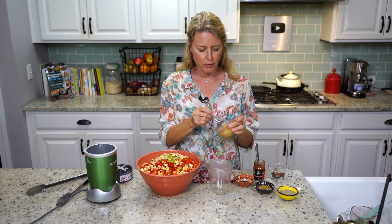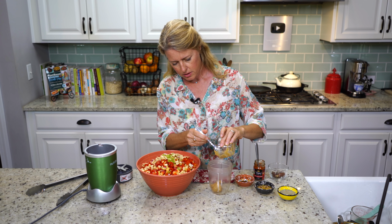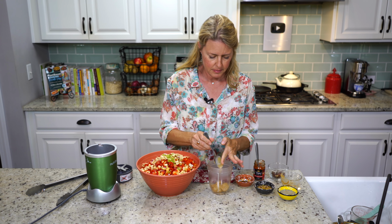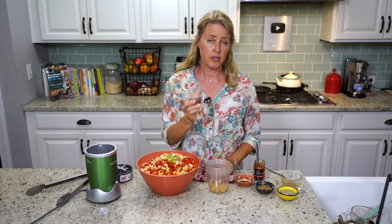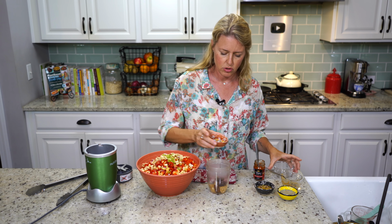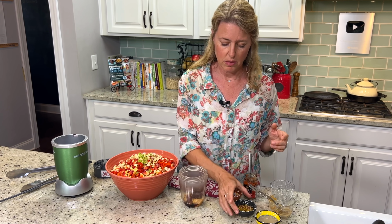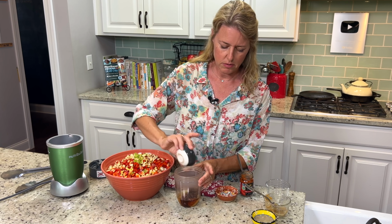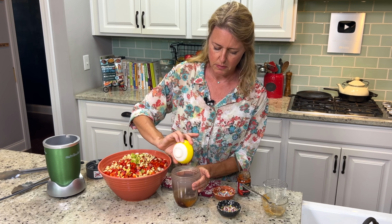So first we have 1/3 cup of peanut butter. We're just going to put that in our small NutriBullet container here. These are Deglet dates. If you're using Medjool dates, then you only need to have 2. 2 teaspoons of Bragg's liquid aminos, or low sodium soy sauce or tamari. They all work just fine. 3 tablespoons of rice vinegar. 3 tablespoons of lime juice.